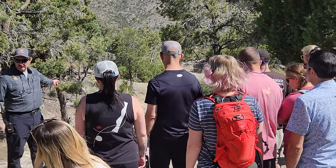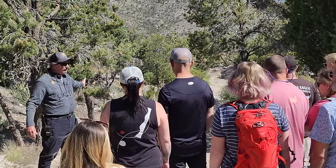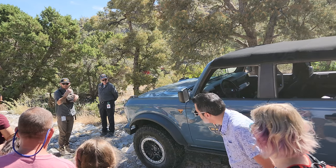Could be a Jeep down there. Don't want to hit him. Stuck. He's stuck, right? Right here? Yeah. What are we in? A Prius? We got clearance.